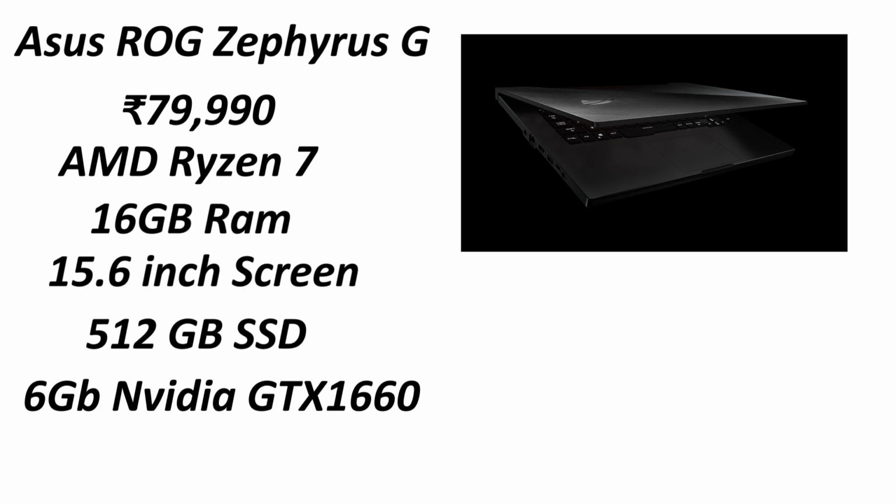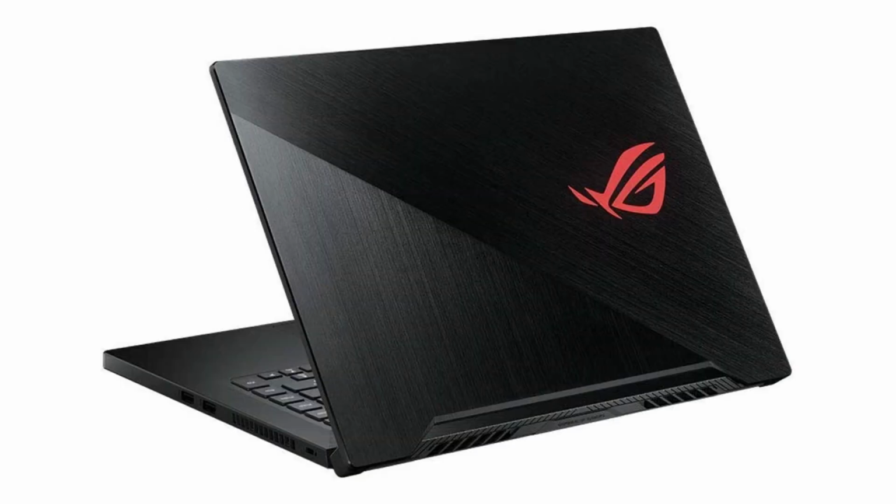I mean, check out the lid of this laptop. It has a brushed metal stealth look finish. If you ignore the ROG logo, I mean, you can cover it off with a skin if you want. But this laptop is really good. 10 on 10, highly recommended.